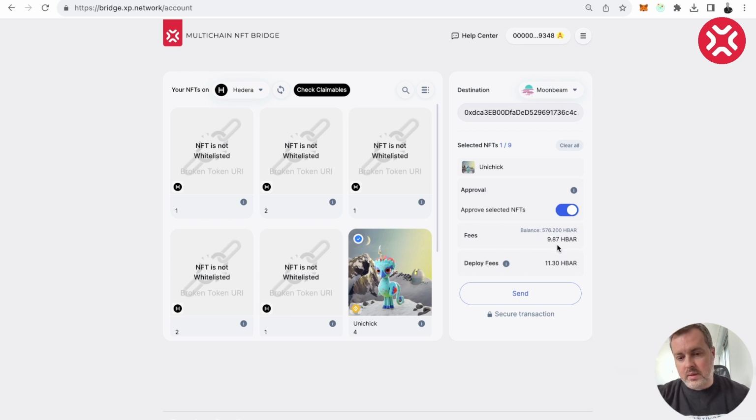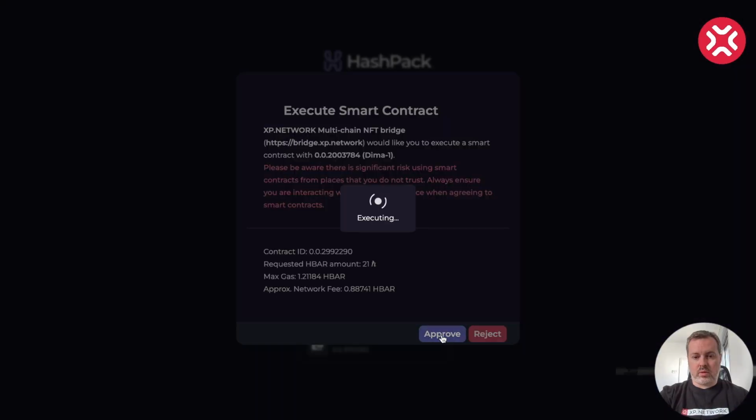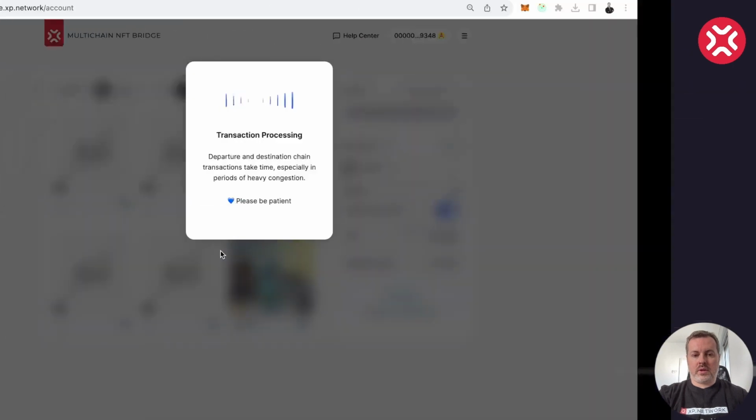As you can see, the cost of the transaction is about 9.87 HBAR. There will be deployment fees on the chain of destination, which is 11.38. The contract will be deployed on the destination chain to hold the token, the bridge, and mount account. This money will be used by the bridge validators to deploy a contract.